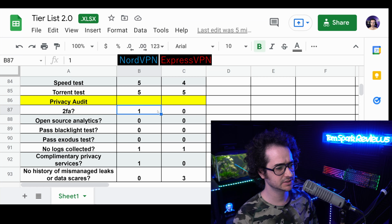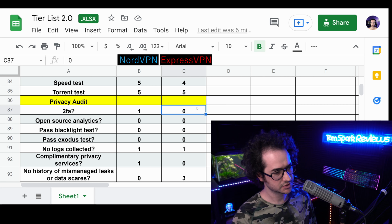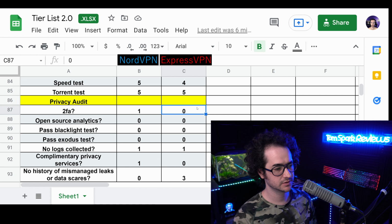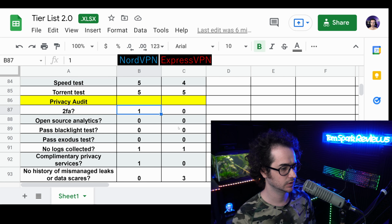Next up, in terms of the privacy audit, we see Nord having 2FA on the account panel. Fortunately, they did add that a couple of years ago. ExpressVPN still does not have 2FA. I think it's just like an email 2FA. It still doesn't count quite the same way as it does with Nord.